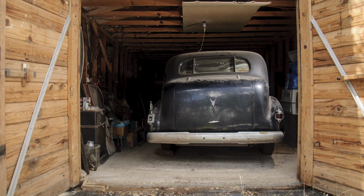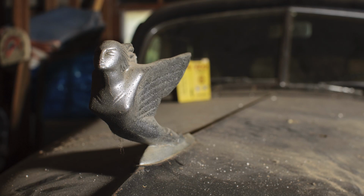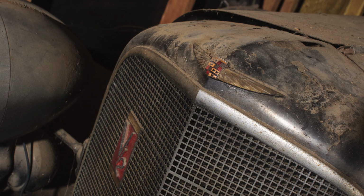Finding the cars and getting to know the story really captures us. It's almost like a time machine. Really opening those doors of that barn that day, you enter there, and you feel like you're immediately back in the 1930s, and that's why I think it's so amazing.